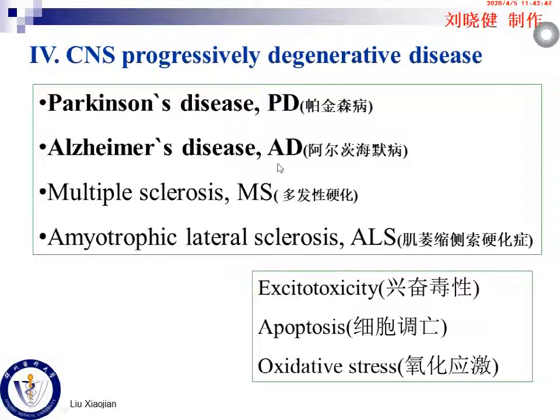Only PD and AD, these two degenerative diseases, are related to age. Usually, the case rate in elderly people is relatively higher. And multiple sclerosis and ALS, these two degenerative diseases, also occur in young people. Although the cause of these diseases is unknown, the evidence suggests that they are related to heredity, autoimmunity, and environmental factors.